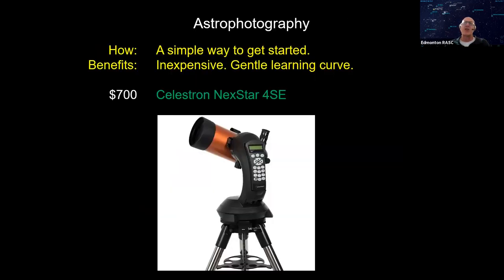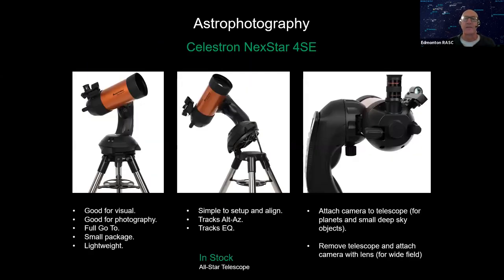But if you really want to get started in astrophotography in a simple way, with more or less a starter telescope of the kind I've been talking about this evening, something that's inexpensive with only a gentle learning curve, here's a recommendation: the Celestron NexStar 4SE at $700. It actually retails for $690 right now. So for $700, you get a package that is designed from the beginning to be both visual and to have a simple way to attach the camera so that you can do astrophotography, right?